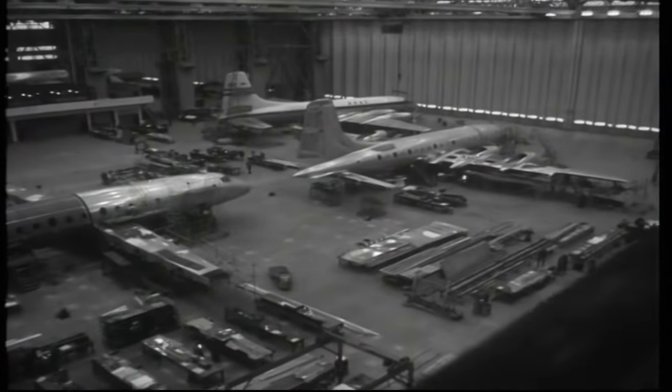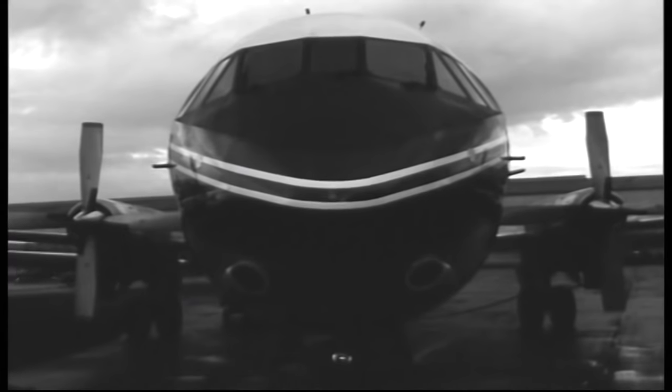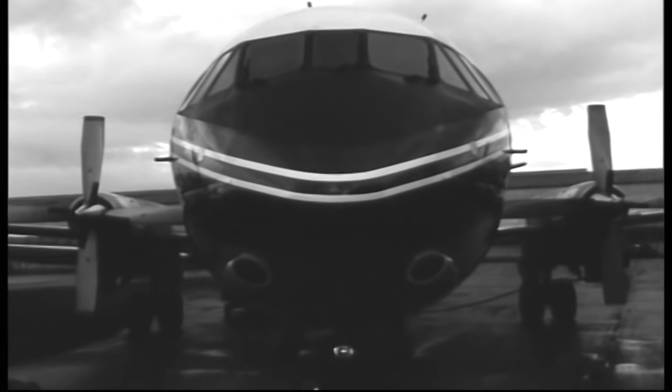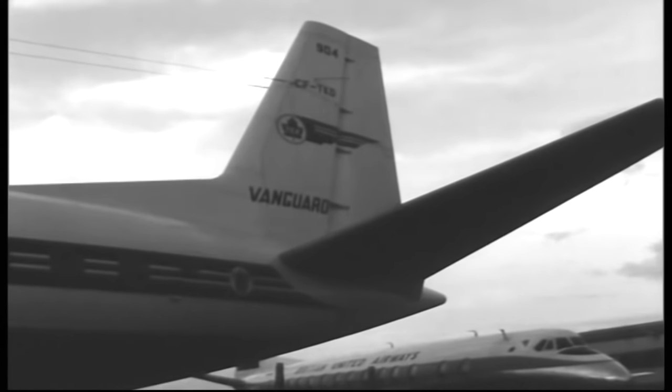445 were built and sold to airlines all over the world. The Viscount was powered by four Rolls-Royce Dart Mark 525 turboprop engines and could fly to 25,000 feet. Later variants featured a new fuel system, two-pilot cockpit, more powerful engines, and increased weight.